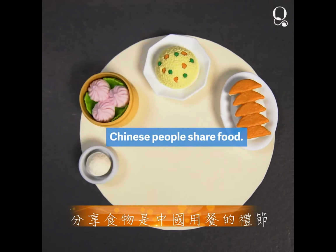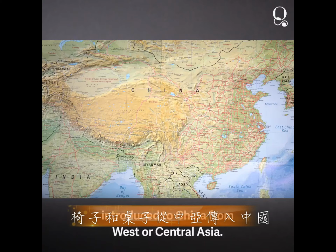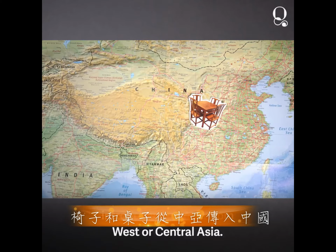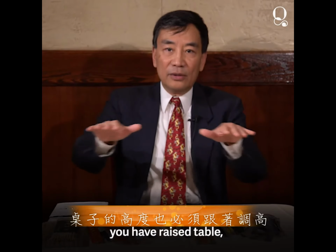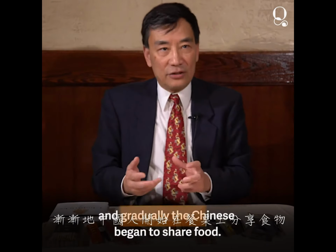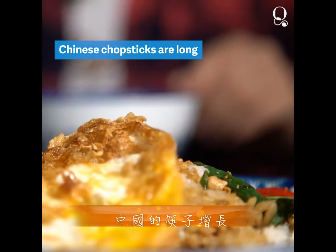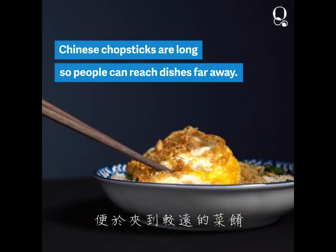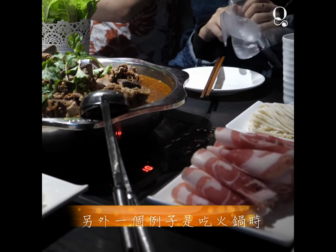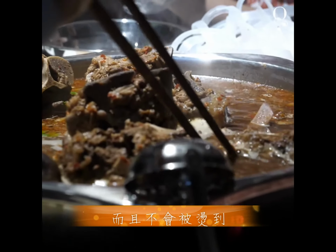Sharing food is at the core of Chinese dining, and that practice possibly began in the 10th century during the Song dynasty. Chairs and tables were introduced to China from West or Central Asia. And because of that, you have a raised table and you sit on the chairs, and gradually the Chinese began to share food. As a result, their chopsticks are long, so people can reach dishes that are far away. And in extreme cases, like Chinese hot pot, long chopsticks help you reach into the soup without getting burned.